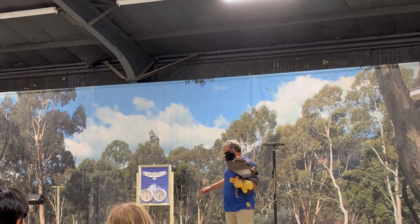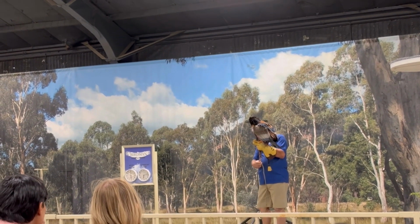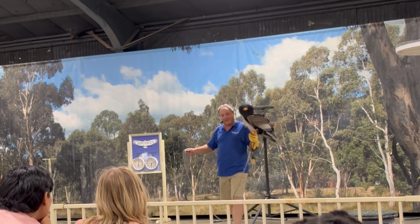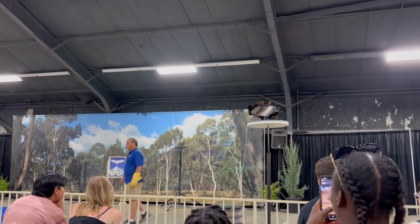All right, kid, hold on. We're gonna use the big perch. We're not gonna use this one over here. We're getting used to this floor. It's very slippery. Kind of like doing the show on a hockey rink. All right, we're gonna let you fly over there. There you go.